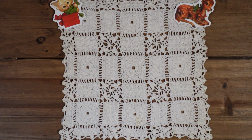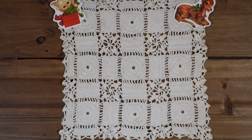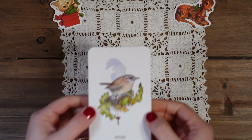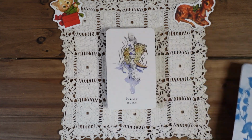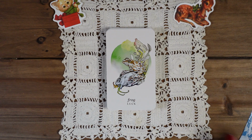Okay, now the last bit more specific one I've got here is not a Yule deck, but it is a winter deck, and that is the Winterseer Animal Oracle. I got this one, and probably a lot of these are going to show up in my recent deck acquisitions as well, but during the last sale Llewellyn was having, I got this and the Yuletide Tarot. This is one I've been looking at for years, but usually I'm thrown off by a lot of white space. It's just not something I typically enjoy. But I got the Hedge Witch Botanical, that's also by Ciolo Thompson, this past spring-summer, and I loved it.